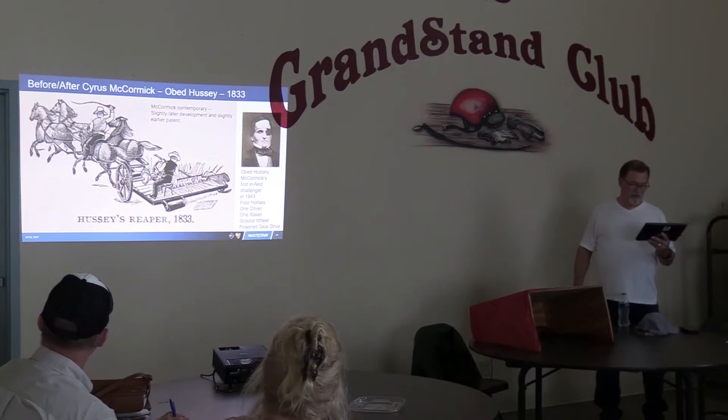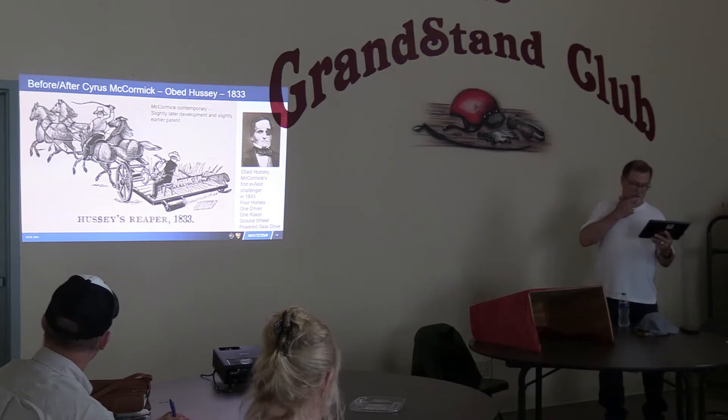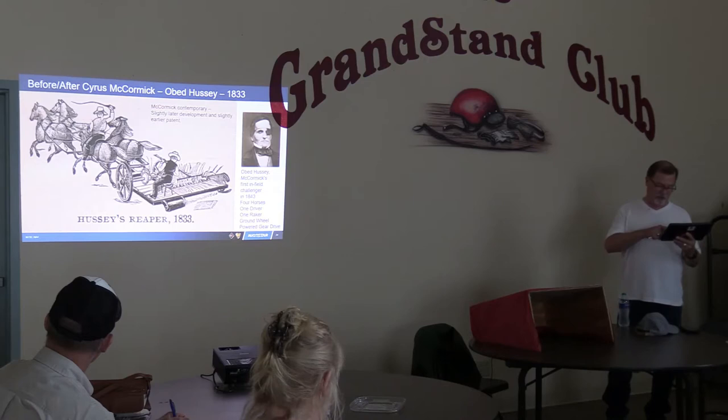Obed Hussey developed his reaper in 1833, 2 years after McCormick, and filed for a patent before Cyrus. Hussey was McCormick's first serious challenger and initiated what became known as the Reaper Wars. Years of unsanctioned competition between the dozens of reaper makers, two or more at a time. These infield competitions were fought with everything from bribery to machine sabotage. McCormick and Hussey's first meetings were legitimate, and in the end, Cyrus was deemed the winner.